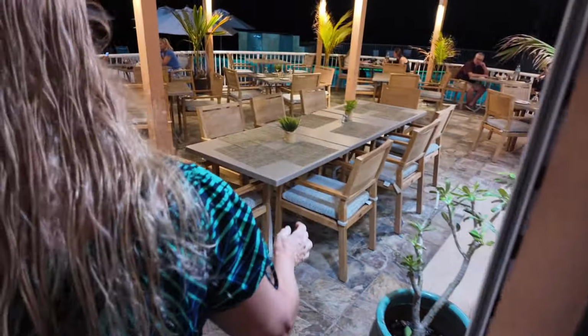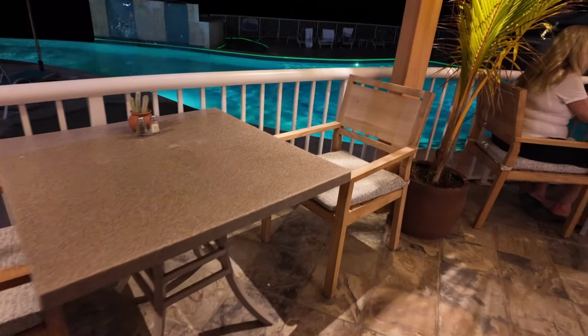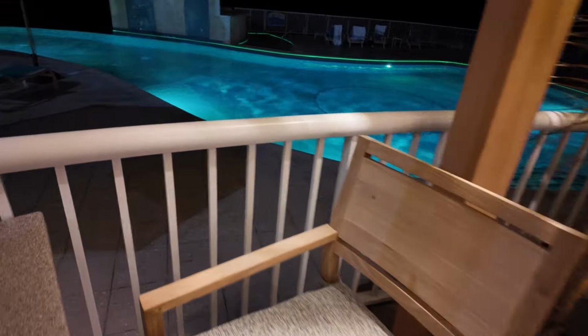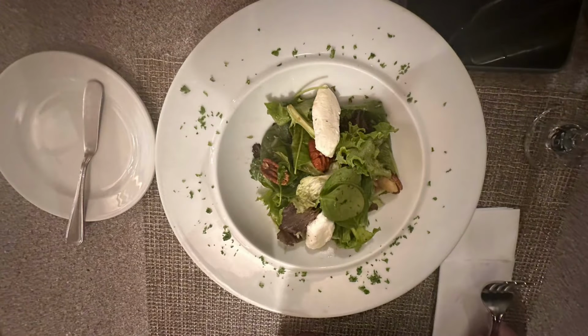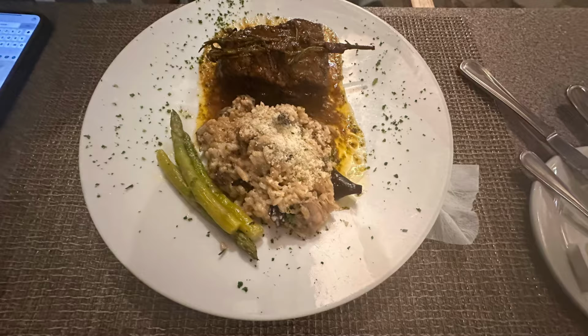There are 2 restaurants at this resort. The video shown here is from the Infinity Restaurant that is overlooking this infinity pool. The salad, the mushroom risotto, and the braised short ribs were delicious.